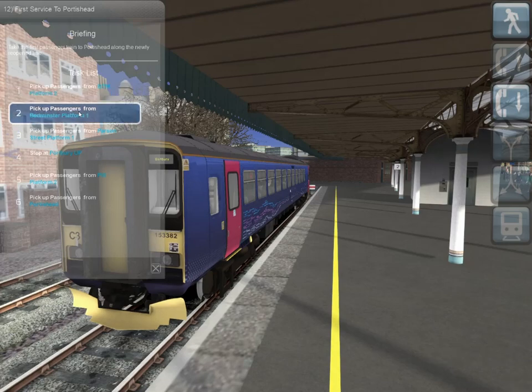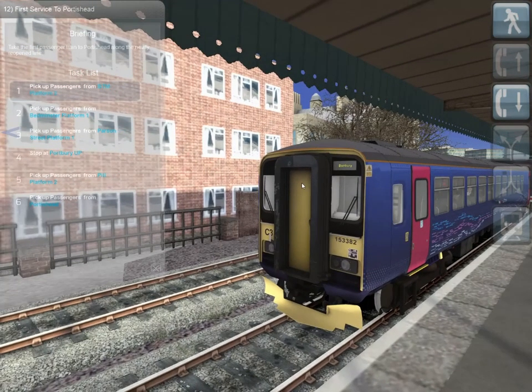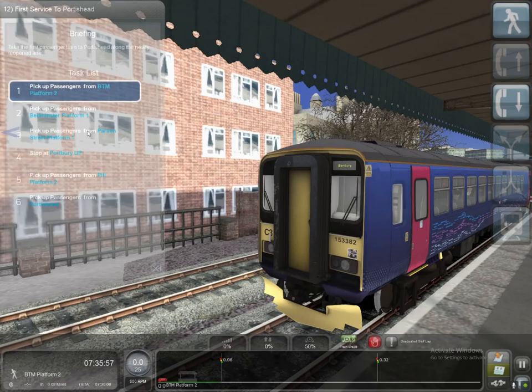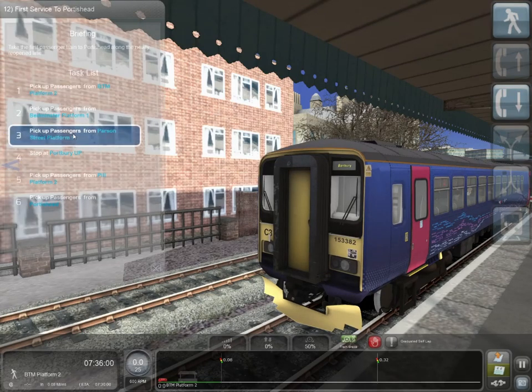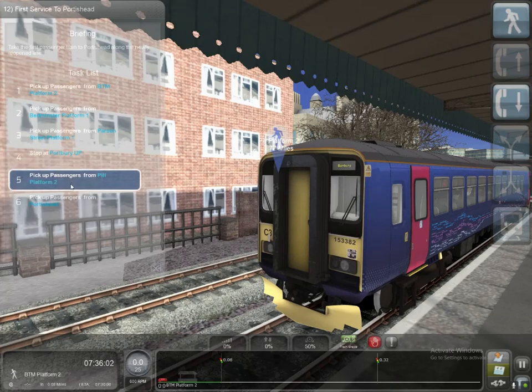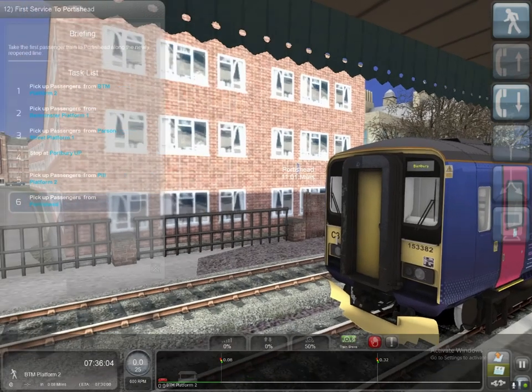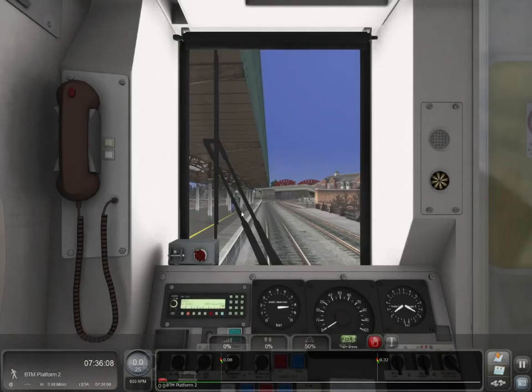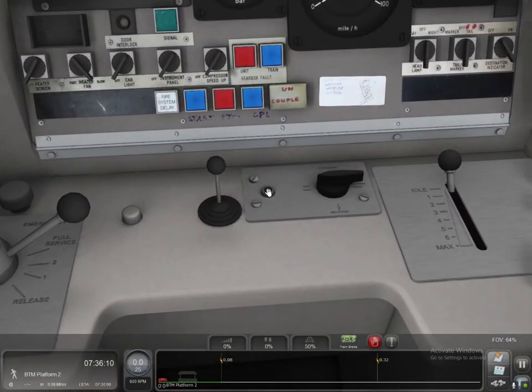So we're going to pick up passengers. We're at Bristol Temple Meads at the moment. We're going to be picking up passengers, stopping at Bedminster, Parsons Street, Pill Platform and Portishead, which is 11 miles. So it's not a very long run. So we'll just get in the Class 153 and get it set up.